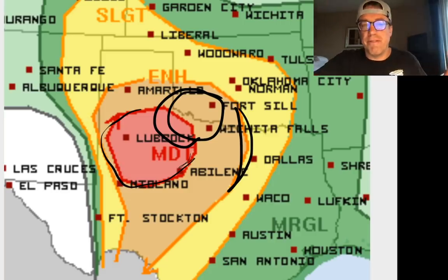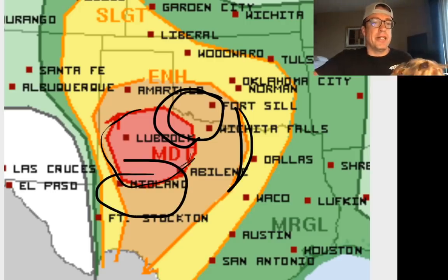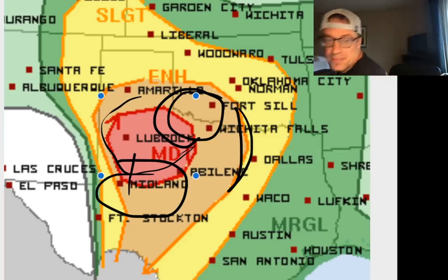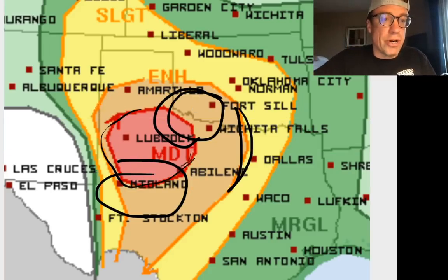And really we just need to find that moisture tongue where it intersects with that outflow boundary. There are mid-60s dew points down there near the Midland area. Those are going to slowly lift off to the north as that low-level jet develops. And we're going to look at some photographs as well.